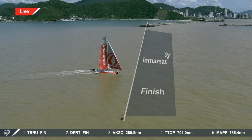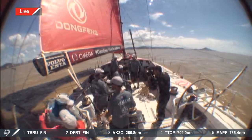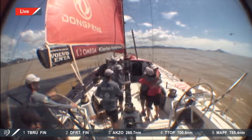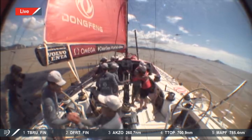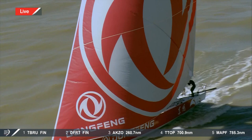Well, here comes Dongfeng Race Team across the finish line. Second place for Charles Cordrelia through the Southern Ocean, up north to Brazil, and then the finish line in Itajaí welcomes them in a beautiful sunny sky. 7,600 miles of some of the biggest tests any of these sailors have seen. We've seen cold temperatures, unbelievable conditions, rough sea states, high winds. Dongfeng Race Team now can see that all behind them. Charles Cordrelia crosses the line to take second place in leg seven.